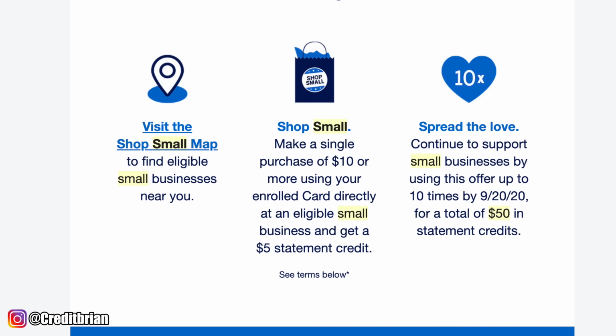I can find myself actually using this quite a bit because there are still a lot of restaurants that are offering this benefit if I use this card. So another useful benefit that has really been helping me during this time.